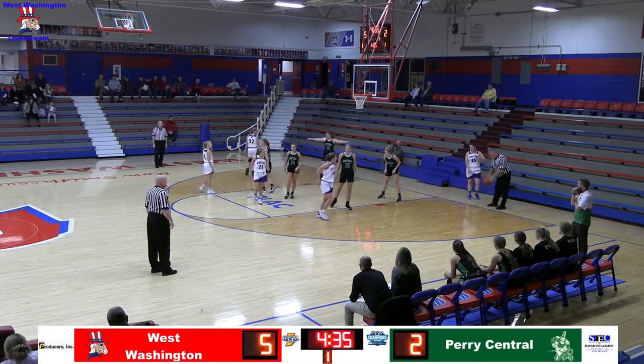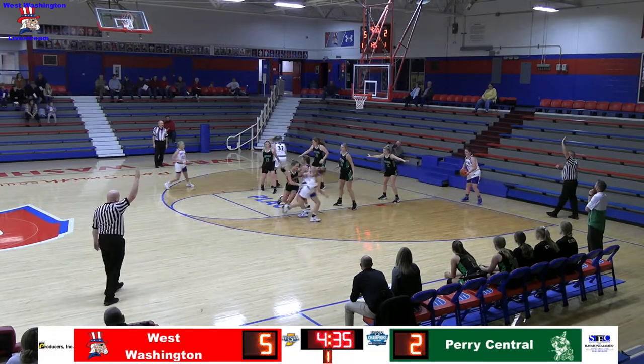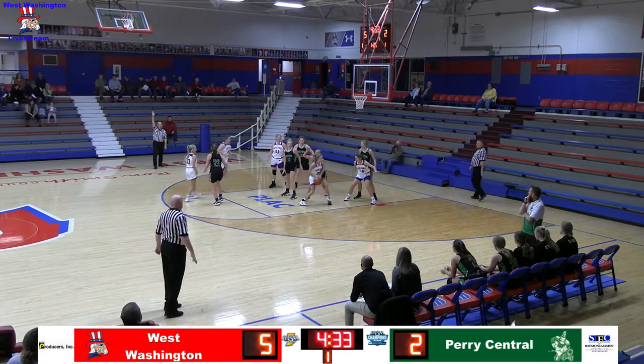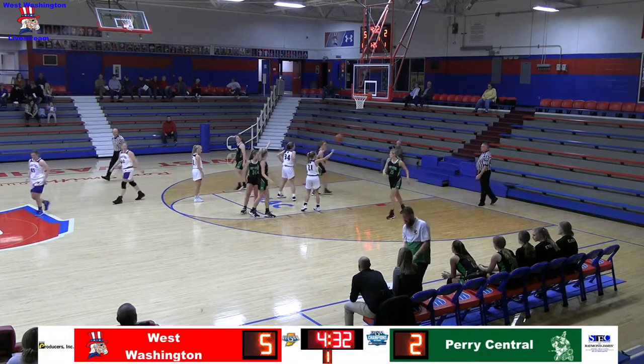So again, just seeing Meredith right there on the attack, getting all the way to the basket, just not being able to really finish a shot there, as now Emma gets it, drives it into the line, stops, and a travel will be called, as it looked like she came sliding into the line.